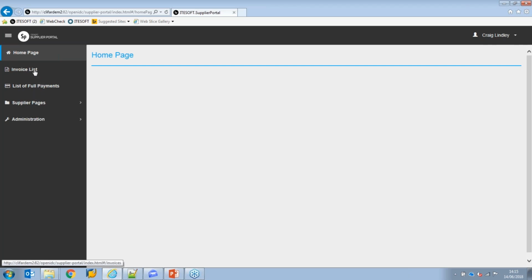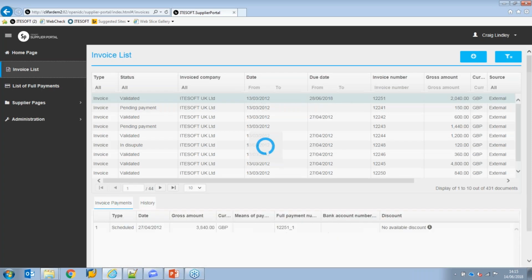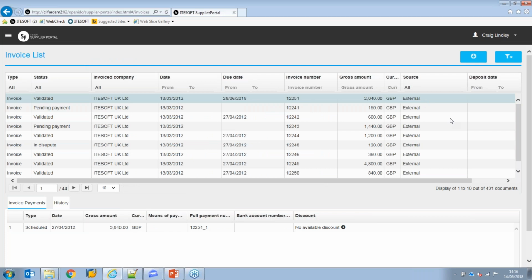One of the first things we'll look at is a list of invoices that we have sent in. What this is showing here is all invoices that the supplier has sent in. They can filter, as you would expect, by things like invoice or credit note, and the status of the invoice, whether it's been validated, whether it's scheduled for payment. Validated means that it's been received, there's nothing wrong, that is a valid invoice. It's worth pointing out these statuses can be changed, so if you prefer different terminology, which you may well do, these can be changed.